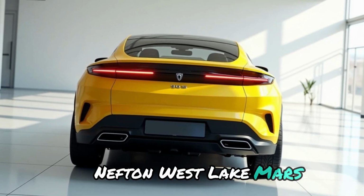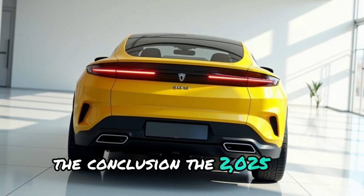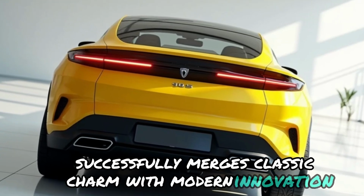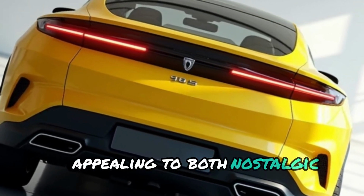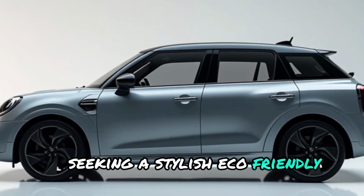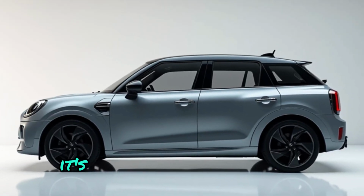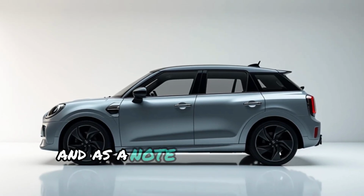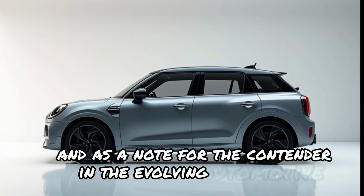Conclusion. The 2025 Morris Minor successfully merges classic charm with modern innovation, appealing to both nostalgic enthusiasts and new drivers seeking a stylish, eco-friendly vehicle. Its blend of retro aesthetics and contemporary performance positions it as a noteworthy contender in the evolving automotive landscape.